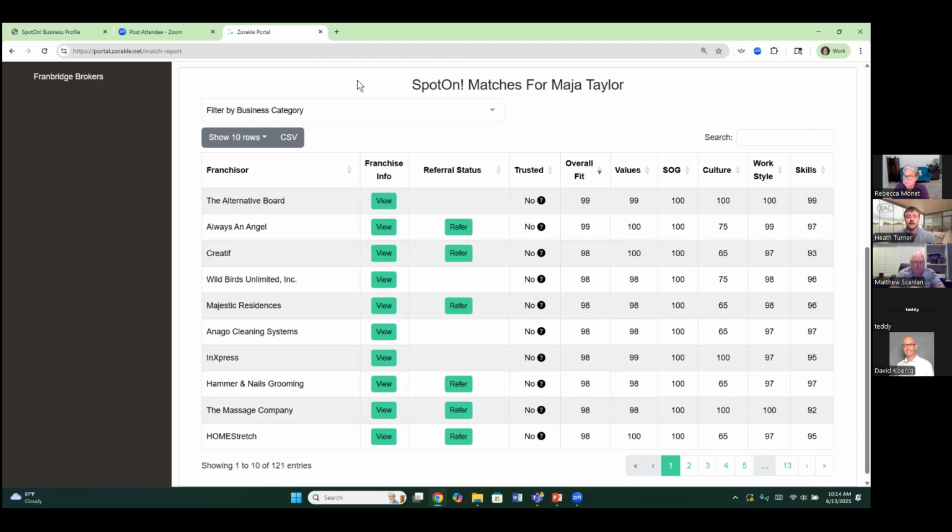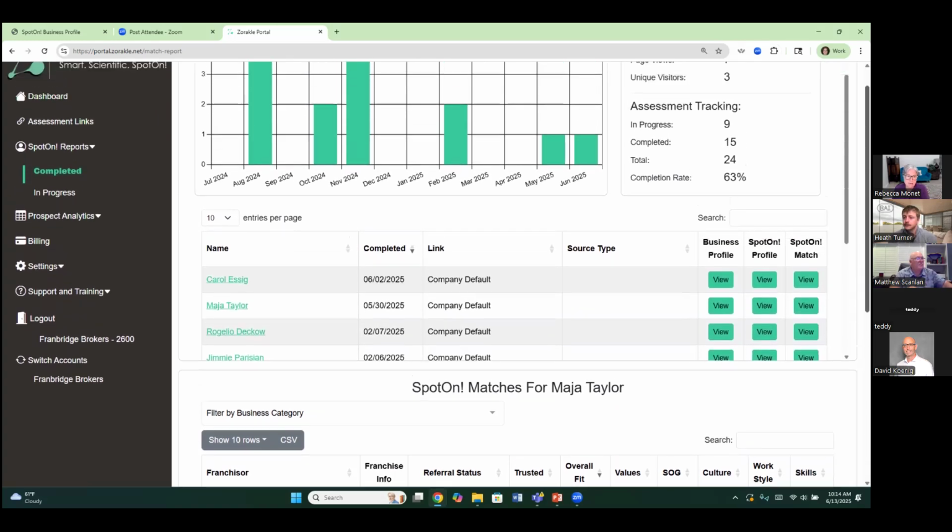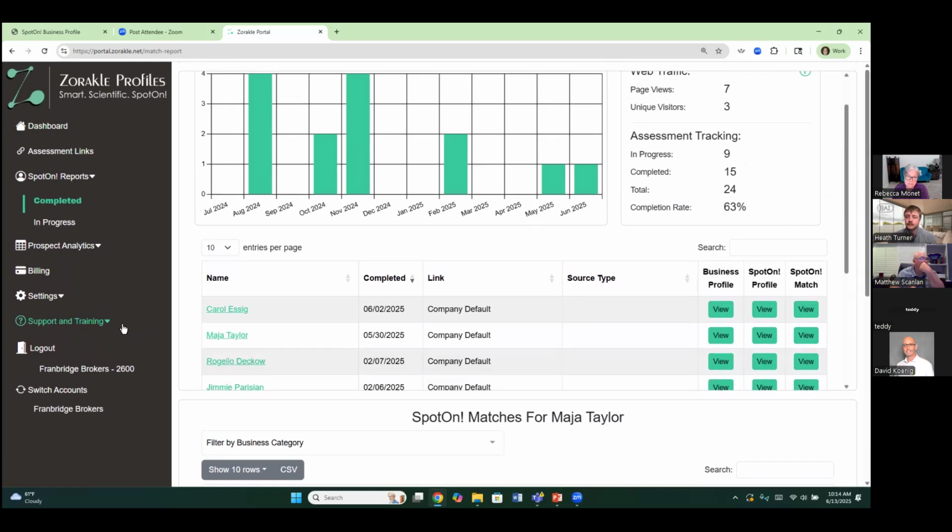That's great. Make sense? Anybody else have any questions about the dashboard itself and things that are within it?